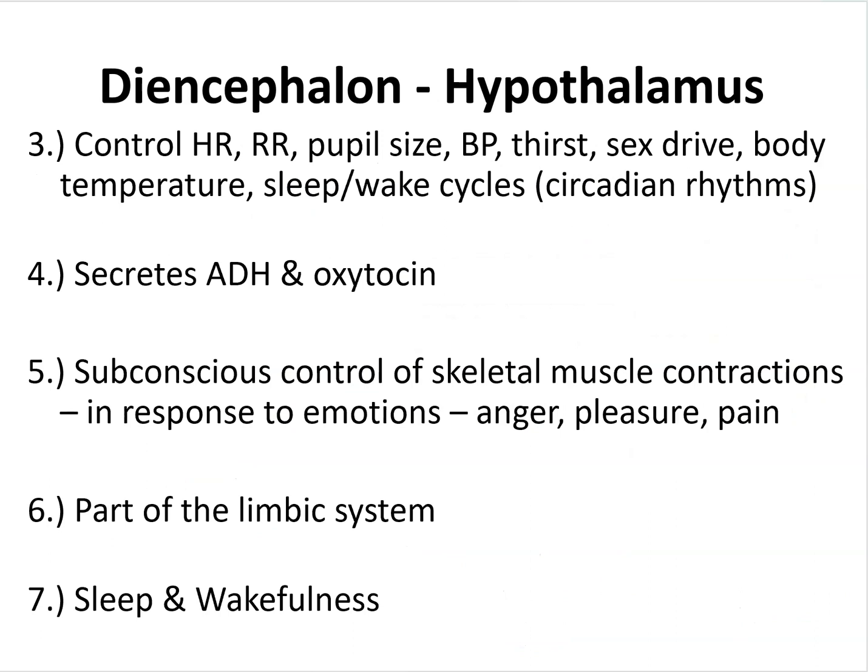Now, the other thing it controls here, because it's part of the ANS, we said heart rate, respiratory rate, pupil size, your pupil reflex, thirst, sex drive, body temperature, and all of your circadian rhythms. It makes two hormones, ADH and oxytocin. ADH is a very important hormone that basically increases your blood pressure. It's called anti-diuretic hormone because it decreases your urine output.